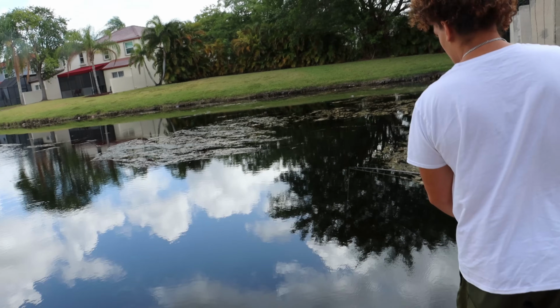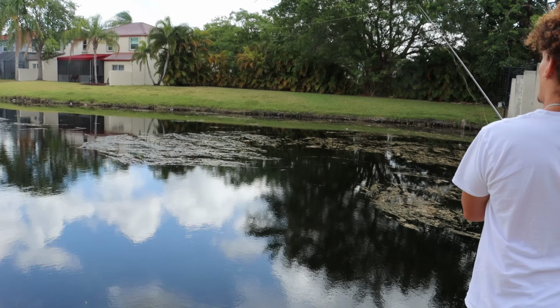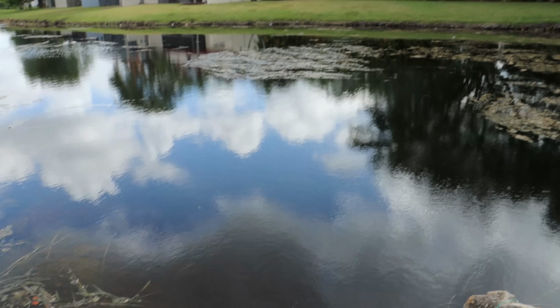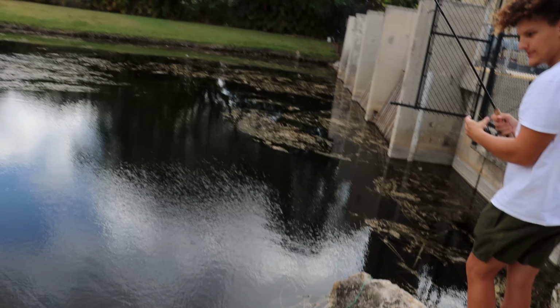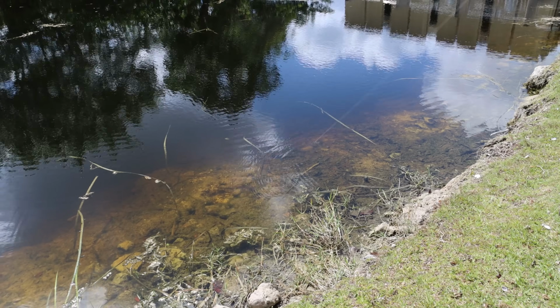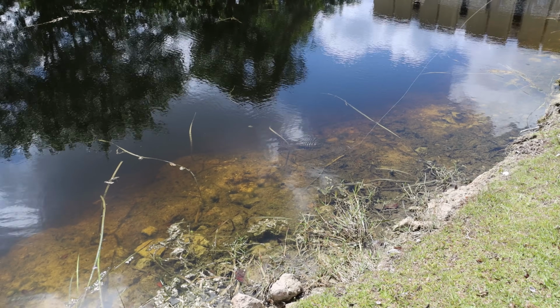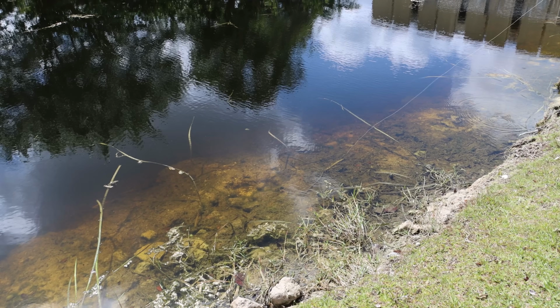Casting in the middle? Yeah, might as well. Cowabunga, dude. Actually cast really far. Do you know what pound test this line is? I think 25. 25? Come on, Bubba. Come on, Bubba. I'm right here. Come on, Bubba. Oh, he sees it. I need to keep it right on his bed.